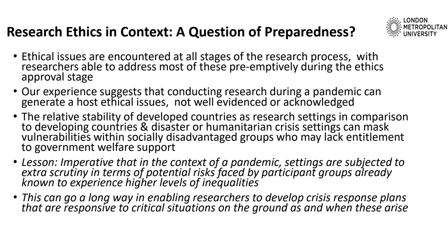So now, a question of preparedness. All ethical issues encountered at all stages of the research process are usually addressed preemptively. I'm sure a number of you have done research. You know that you send in your ethics form and someone will question you, correct that, et cetera. And so most of the time you're kind of prepared.